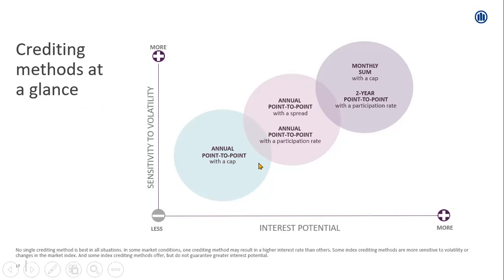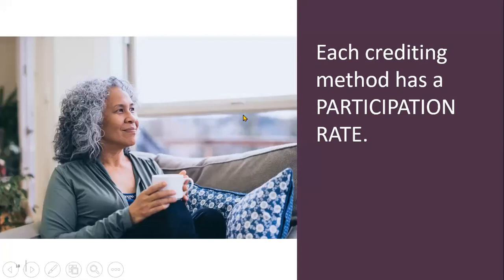Right. And I guess I asked because I don't understand why anyone wouldn't be sold on 100% participation if you have the opportunity to have at least that, because I could get more because I don't have a cap, but I'll never get less. Because that's usually not how it works in annuities. So you'll see in a little bit. I see.